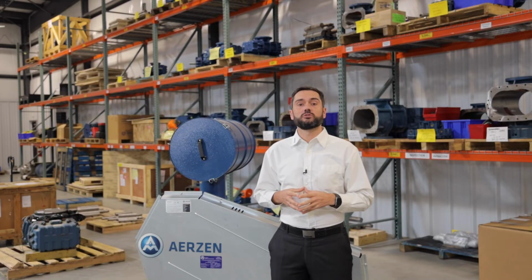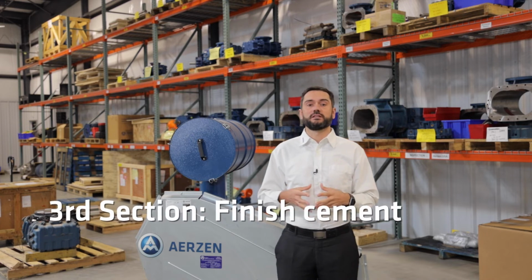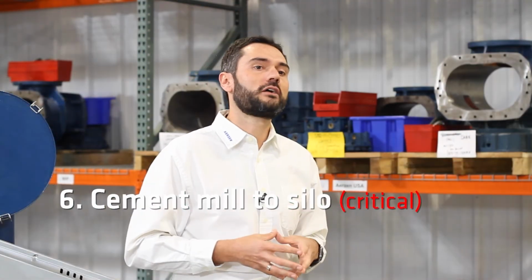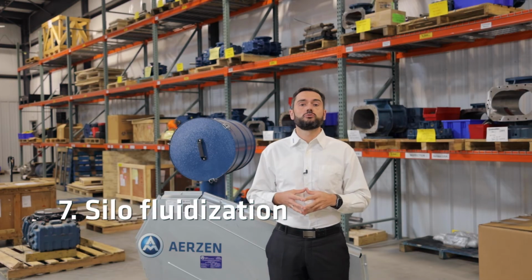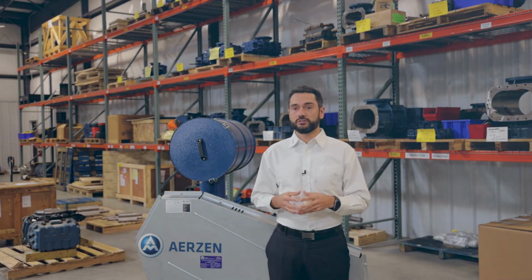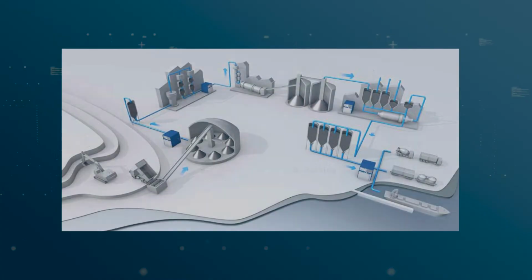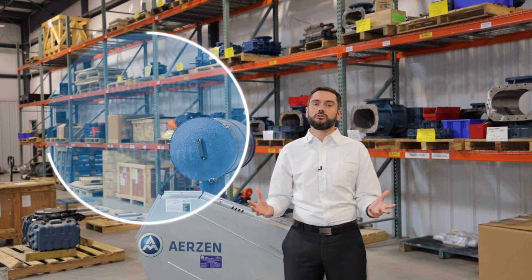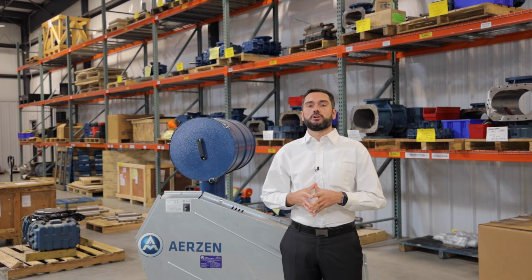The third section in which you can find Aerzen equipment is going to be finished cement. Of course, you're going to have to pneumatically convey finished cement from the mill to the silo. Then in the silo, you will have fluidization of the process, so it's easy for the last application, which is packing, and then you distribute cement. At Aerzen, we understand that every challenging application needs a different technology to best fit those needs in each application.